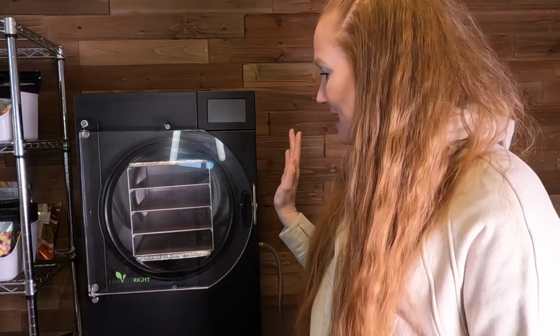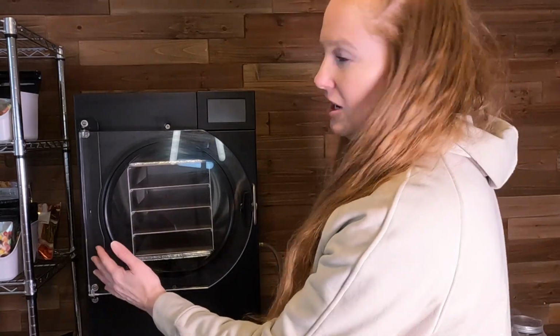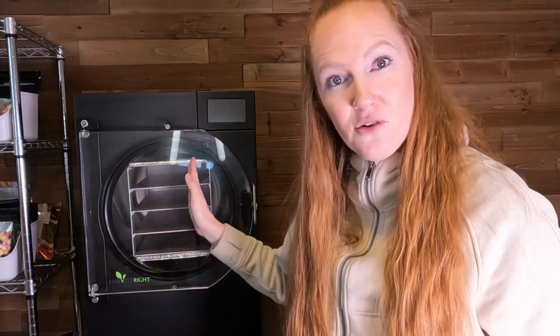It doesn't look like it takes up much more space than this. I mean, it's definitely bigger, but this holds 4 trays. The XL holds 6, and they're much wider than the trays that come with this machine. So if you're looking at starting a freeze drying business, I would go XL. If you're just a family trying to do this just for your own personal use, I would suggest the medium. I wouldn't want any smaller.